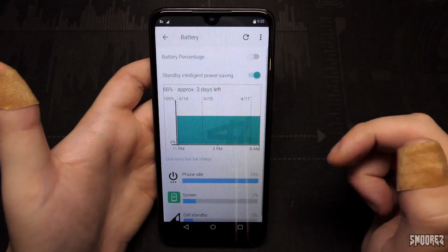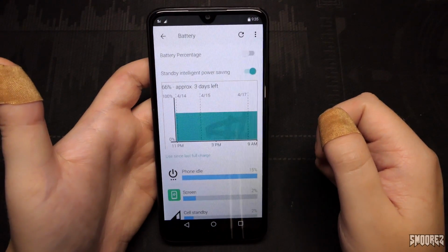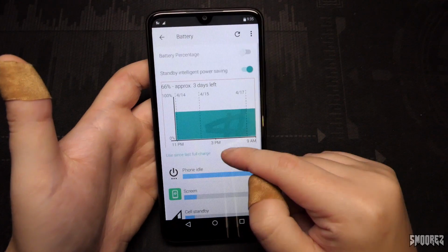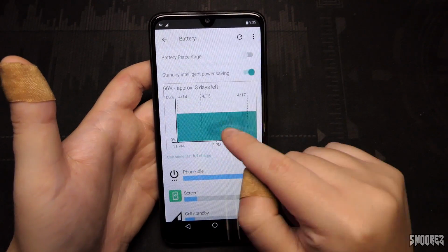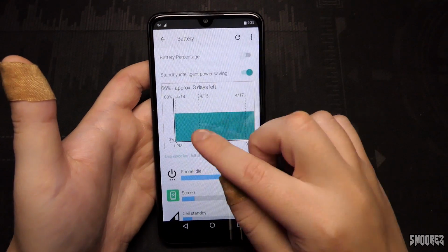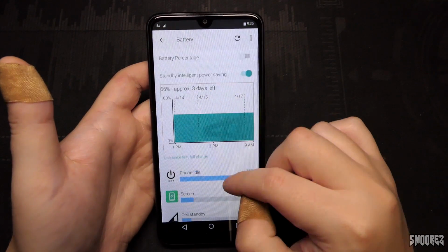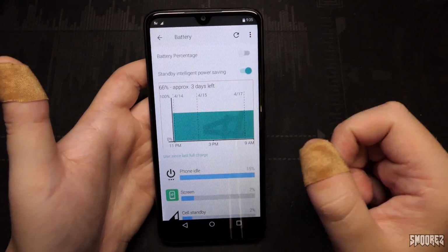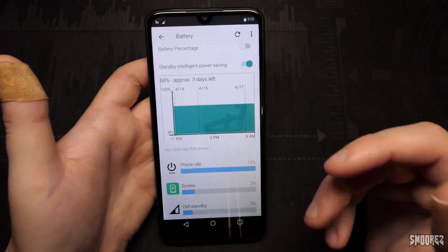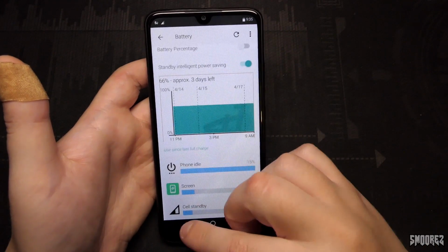Battery, 66%. Approximately 3 days left. That's a first, because usually Welcome devices say more than... What is going on with the... See here at the back? What is going on with this? I mean, I possibly have drawn on the screen, but why does it keep appearing? It's like a glitch with the UI or something like that. What I was going to say, though, with Welcome devices is usually when we power them on, going to battery, it says, 2 hours left or something like that.